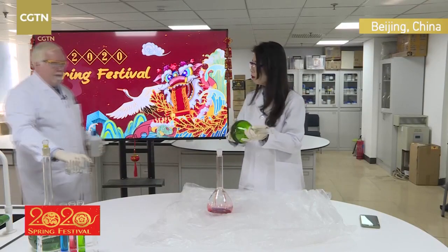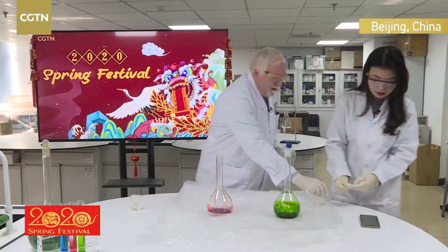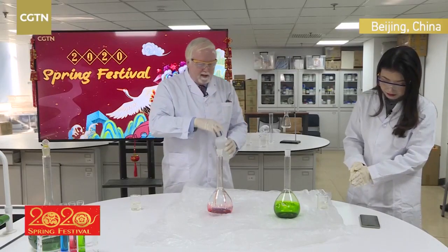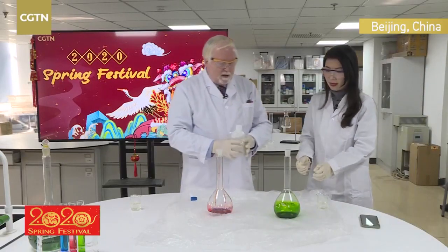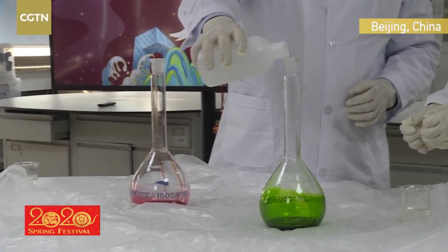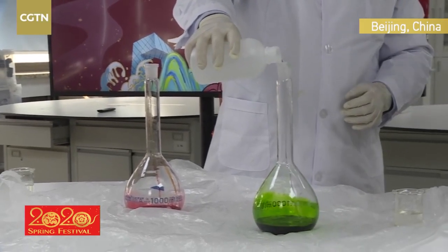Can we make bubbles from the washing up liquid? Let's see. If you want to make bubbles, you take a straw and blow. But what we're going to do is see if we can use chemistry to make the bubbles. So let's add the same solution, hydrogen peroxide, that we used. Will it react very fast? I think it's not reacting at all, is it?